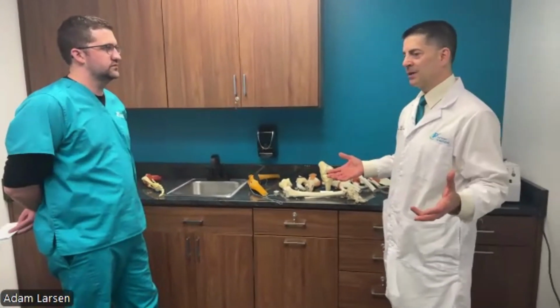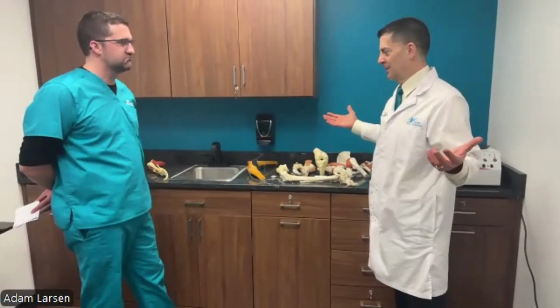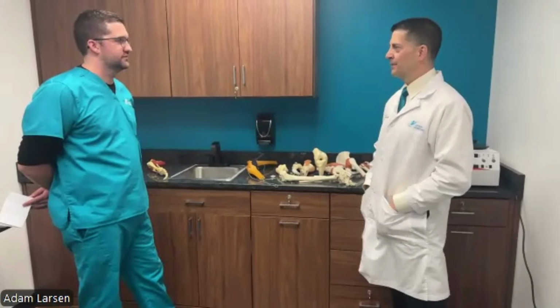Obviously, the biggest concern with lasers is you don't want to shine it in someone's eye. Even a laser pointer, you don't want to shine in someone's eye. So we wear the goggles. Absolutely.